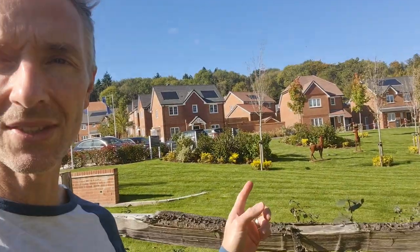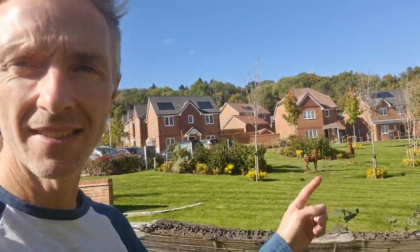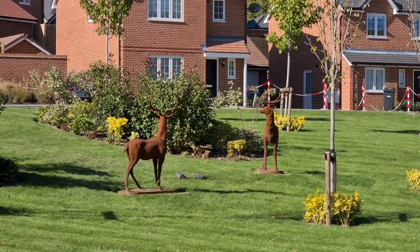So this little spot turned out to be a little bit noisier than we first expected, what with the building site going on and a lot of diggers and trucks needing to reverse all the time with their sensors and beepers coming on. I wanted to just show you over my shoulder if I can. On this new estate, I'm loving these steel deer that we've got here. Cool, huh?